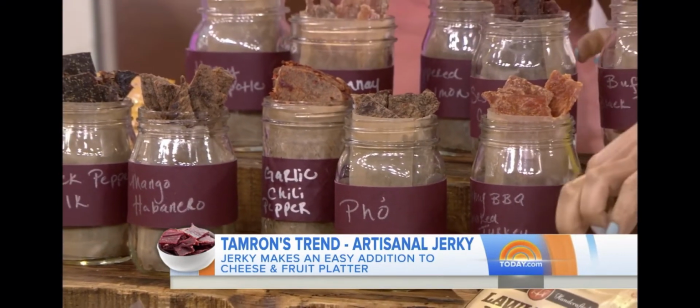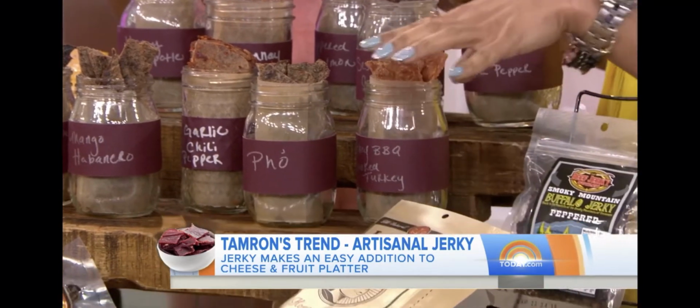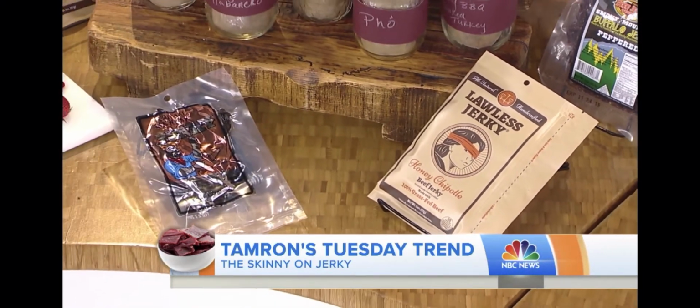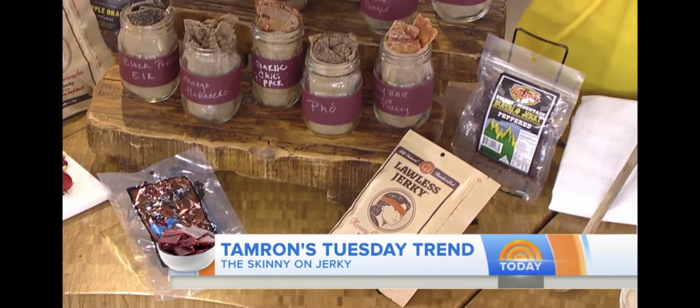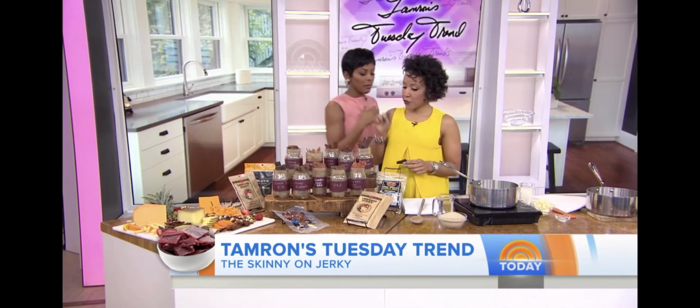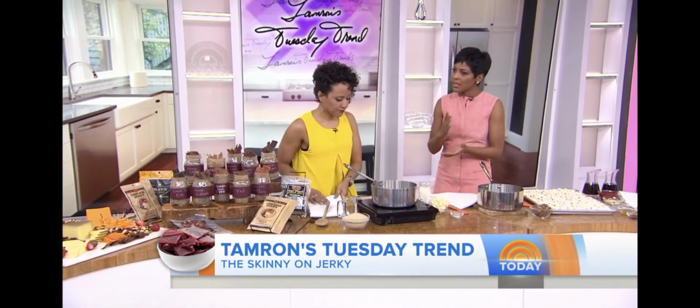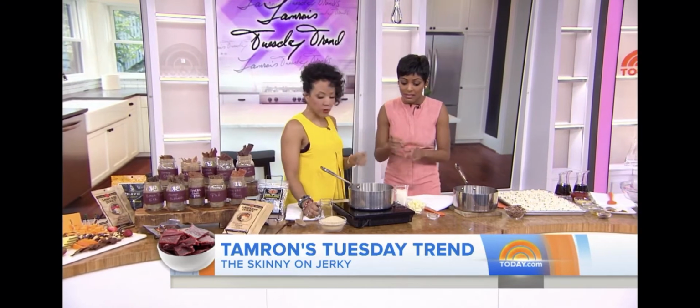So Lawless Jerky has 6 different flavors. You've got Hilton Head House of Jerky. They have 5 different flavors. Also salmon. You can get dried salmon. Now, truly, I went out in the wild with Bear Grylls, and the only meal I was able to eat before we went out in the wild, he gave me elk jerky, and it was the most amazing thing. So we have some elk over here for you too.